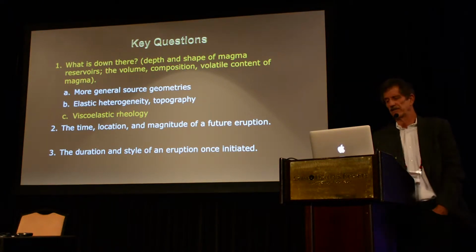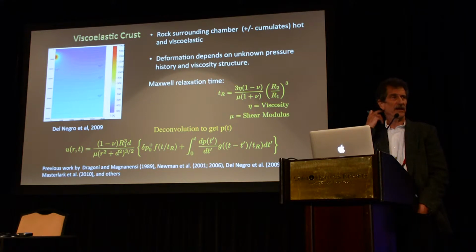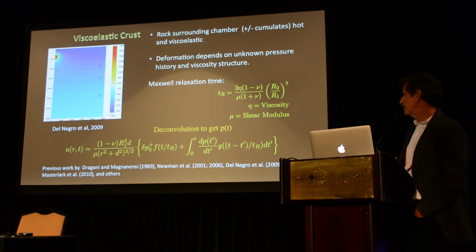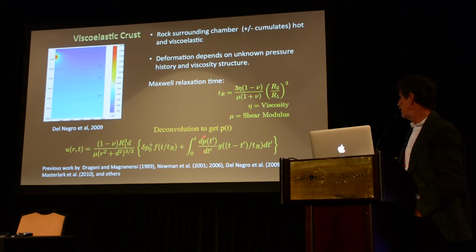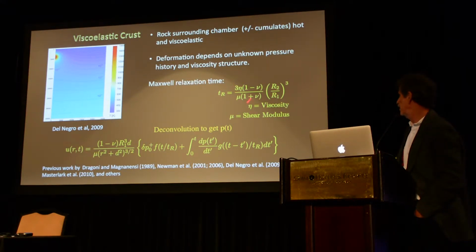There's been a lot of work in the last several decades looking at more general source geometries, getting better Green's functions, including elastic heterogeneity and topography. I want to focus a little in the next few minutes on viscoelastic effects, because we wouldn't expect that you could put 1200 degree C magma against crustal rock and imagine that it would stay perfectly elastic. So we would expect some region around the magma chamber to behave in a viscoelastic fashion. Even in the simplest model, that changes the relationship. Now displacement is not proportional to pressure, but is actually a convolution of the pressure rate history. That's shown here. The convolution is with viscoelastic relaxation functions, which depend, in the Maxwell case, on the characteristic relaxation time, which is the ratio of viscosity to shear modulus.